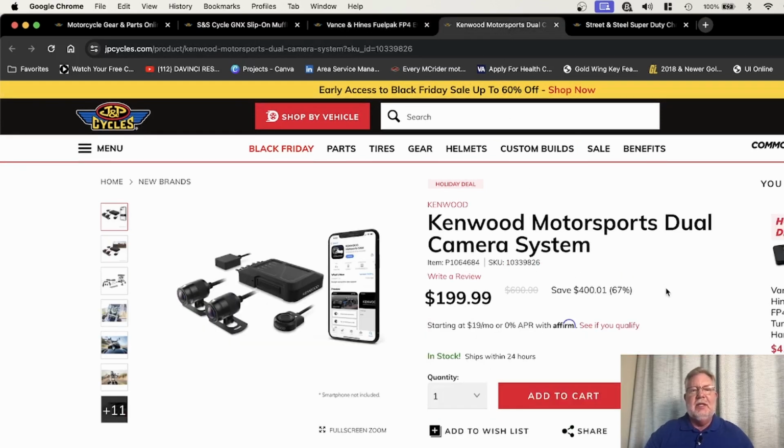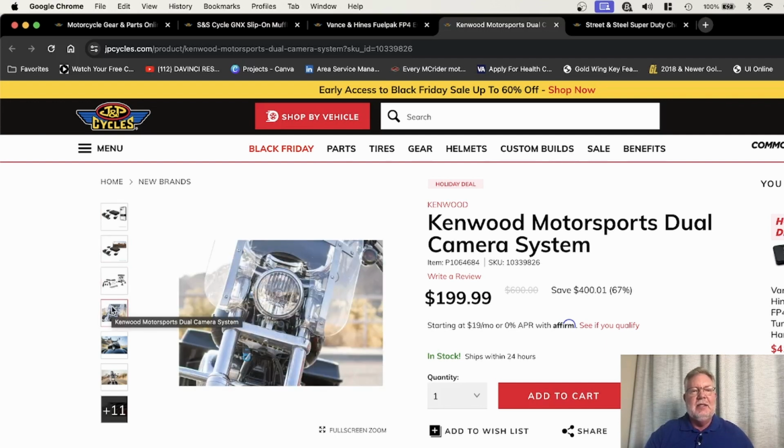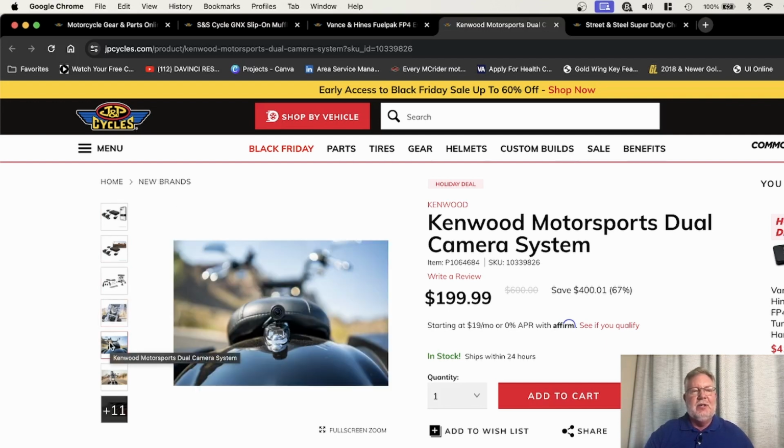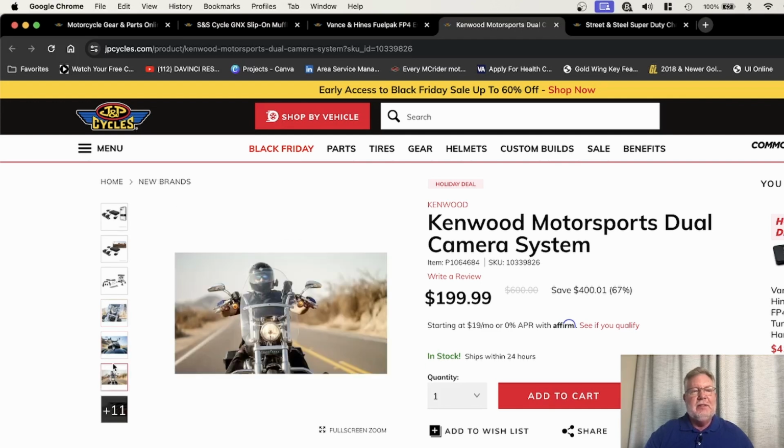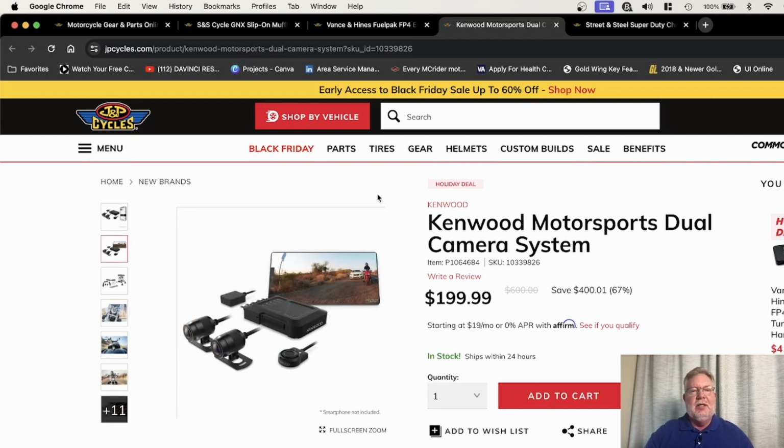Here's something new, Kenwood Motorsports dual camera system. So this is actually a forward and reverse camera system that'll go on your bike. So these are like dash cams, right, for the front and back of your bike. So you just hook this up and it'll be running the whole time you're riding the bike. So if something happens in front of you, an accident occurs, you've got video evidence of who is at fault. Same thing with what's going on in the back.